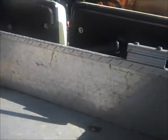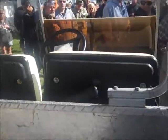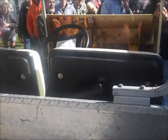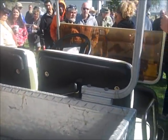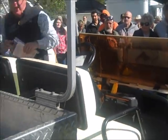All right, now, the golf cart. The golf cart does not have a title, but they did take it, but you'll have to certify it in your name. It's a 2000 model Yamaha gas. You can make it street legal, but you got to do it in your own name. There is no title to it. It's got a dump bed on it.